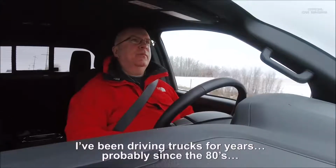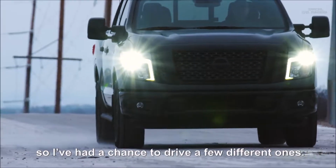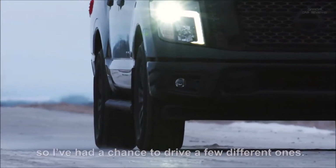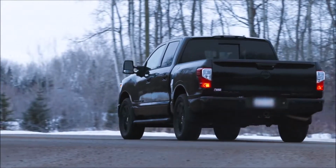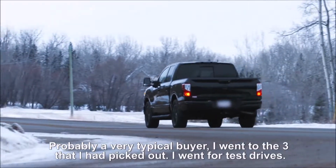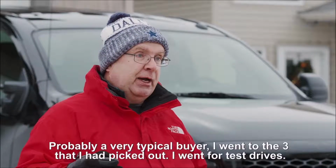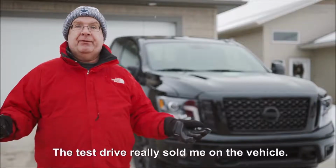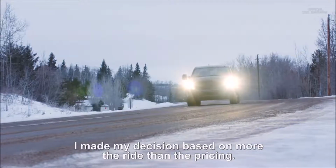I've been driving trucks for years, probably since the 80s, so I've had a chance to drive quite a few different ones. Probably a very typical buyer, I went to the 3 that I had picked out. I went for test drives. The test drive really sold me on the vehicle and made my decision based on more the ride than the pricing.